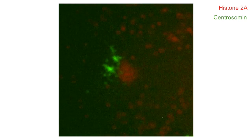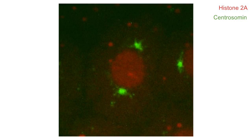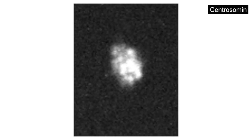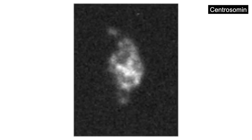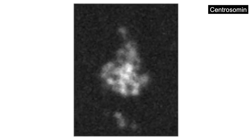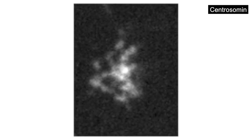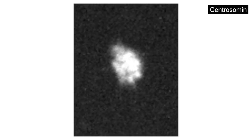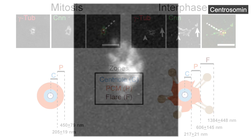First author Dorothy Lerit was able to visualize these cycles of centrosomin reorganization in live fly embryos. And by increasing the resolution to acquire several frames per second, you could really see the ball of centrosomin extending out these arms and flaring out and really increasing the total area of the centrosome.